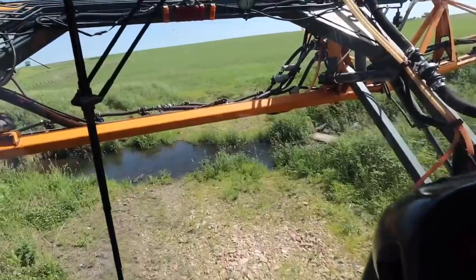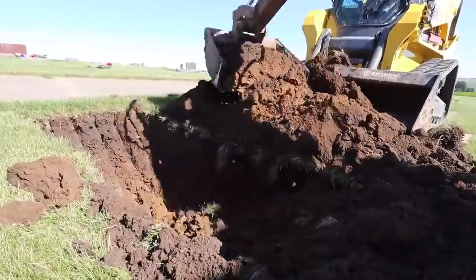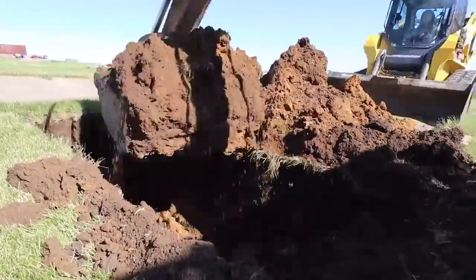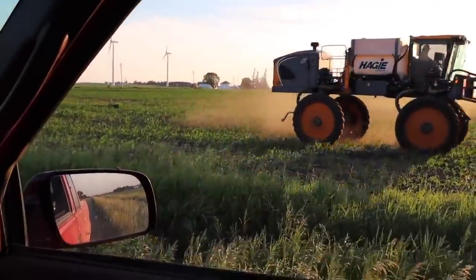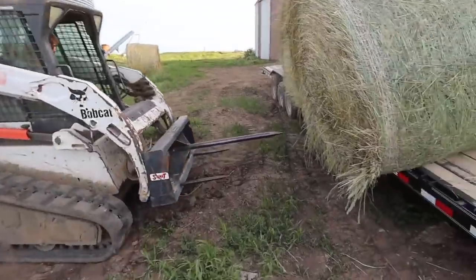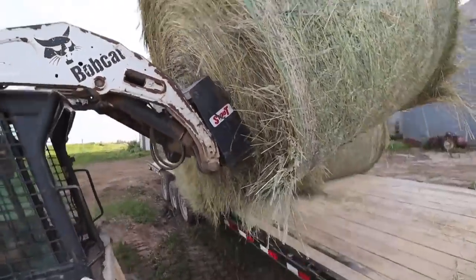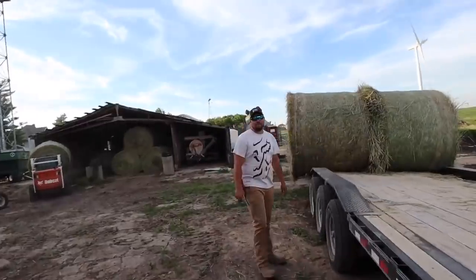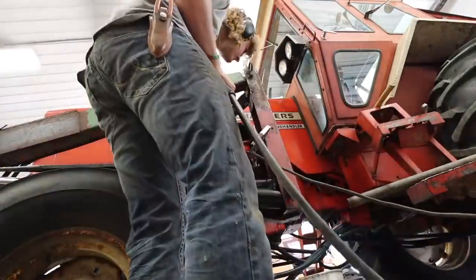I suppose. Let's see if we can get stuck. Wow, well, you made that look pretty easy, actually. Breaking hay. So we got the baler running. They get some bales. I thought maybe, Zach, you'd just start throwing them in there by hand. Prime time, baby.